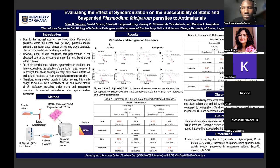Now, the conclusion here is that due to the varying susceptibility patterns of these static and suspended parasites, I suggest that during antimalarial screening activities, in vitro cultures should include these static and suspension conditions to shed more light on the potency of these antimalarials against the parasites.